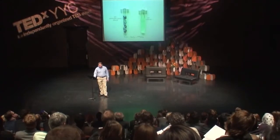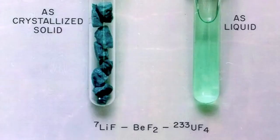It used a mixture of fluoride salts as a nuclear fuel, specifically the fluorides of lithium, beryllium, uranium, and thorium. Fluoride salts are remarkably chemically stable. They do not react with air and water. You have to heat them up to about 400 degrees Celsius to get them to melt. But that's actually perfect for trying to generate power in a nuclear reactor.